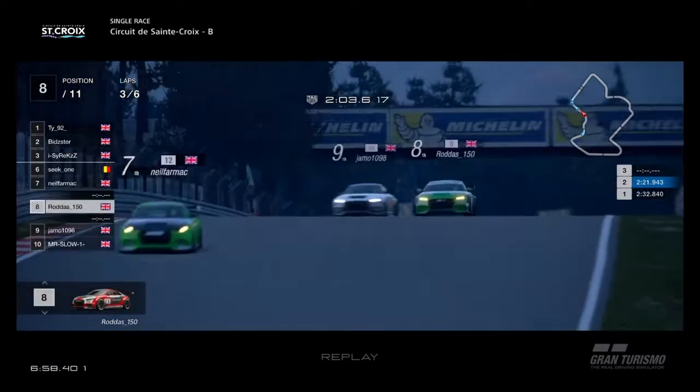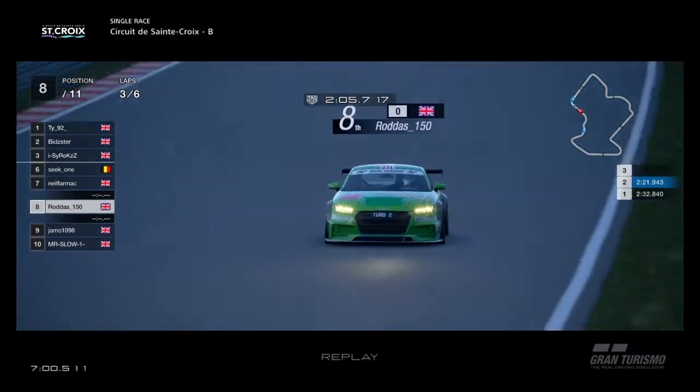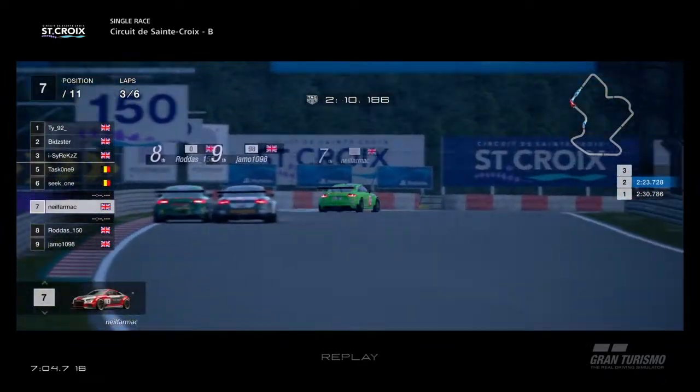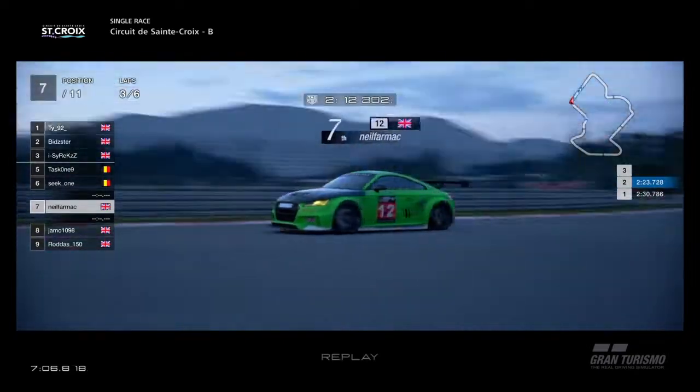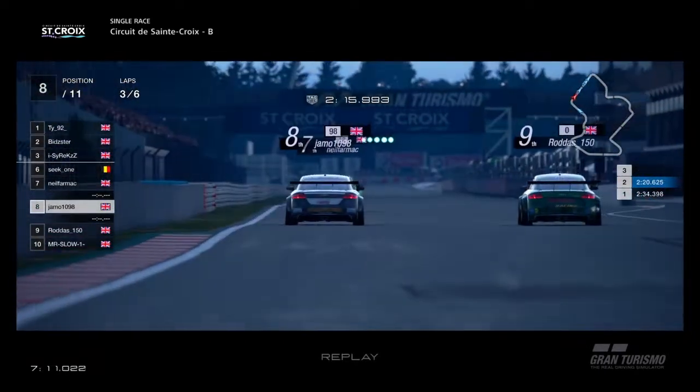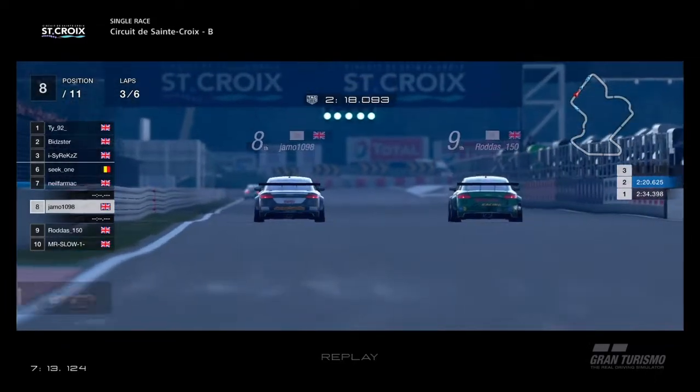Neil's ahead of his teammates, so Rodders is back down to 8th, and it might even be 9th at this rate because Jamo's got a good run. He's up the inside into the last corner. Almost contact under braking, as close as you like. And Jamo just about gets to place, but again, Rodders is not giving up at all. Still side by side as they come down the straight.